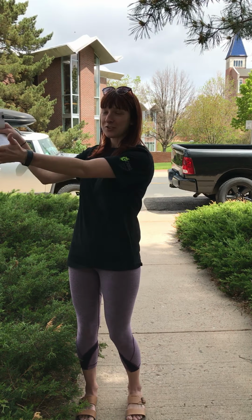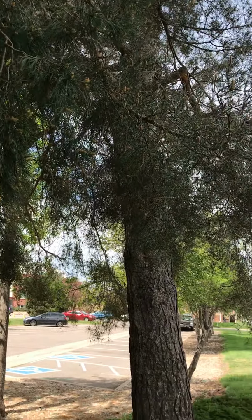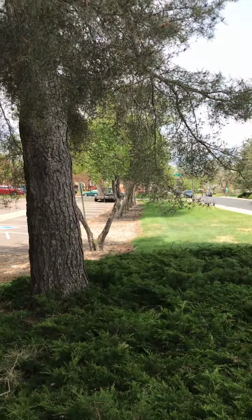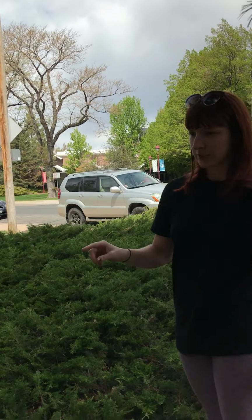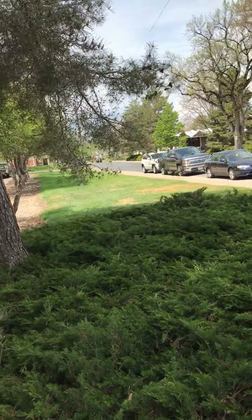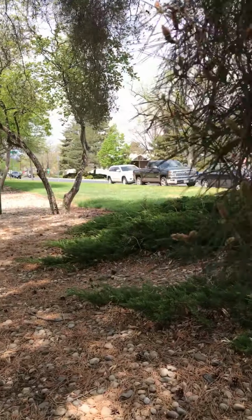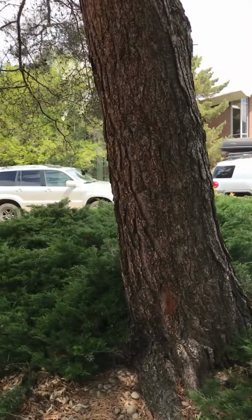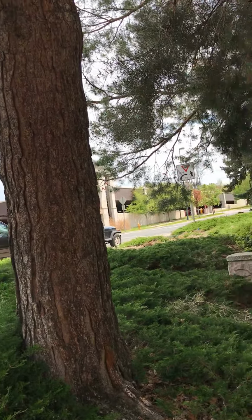And our first one is right here. So this is our Pinus sylvestris, which we actually have to step into here with the camera. If I go over here? Yeah, there's a plaque on the other side. Where's the plaque?